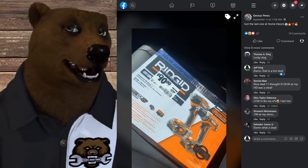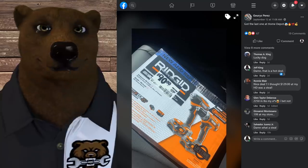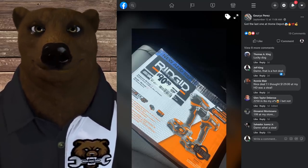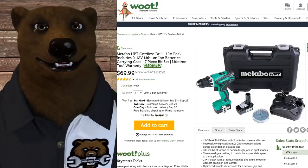But a lot of these are in-store deals. You got to find them. Your mileage may vary, which means they might show up in some parts of the country, not in others. You got to be part of the group to jump on them quick because they disappear even faster. All right, now into the actual deals of the week.